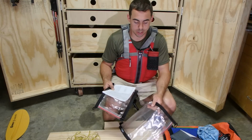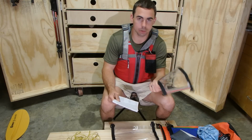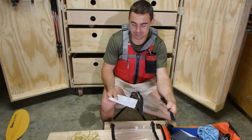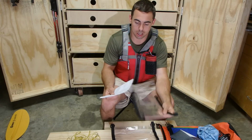One of the things I struggle with is my map case. I bought this one from Walmart. I don't even know who makes it. I think Outdoor Research or somebody. I'm sorry, this is a decent map case, although it did leak a little bit, but it could be because I was opening and closing it a lot and fighting with it.